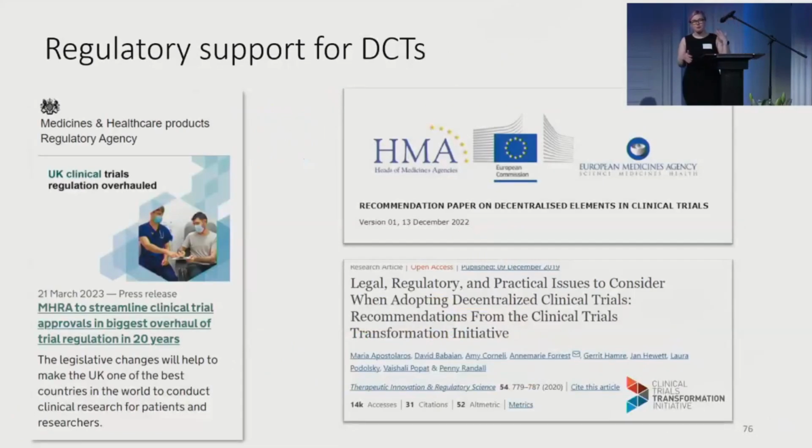As you can see, over the last few years, there has been an increase in regulatory support for decentralized clinical trials. On this screen, I've included papers and guidance papers from the MHRA, that's based in the UK, from EMA as well, but there's also local level guidance. This includes, I think Switzerland has guidance, Denmark. So you can see that although decentralized trials are maybe a little bit newer to some people, the guidance is catching up.